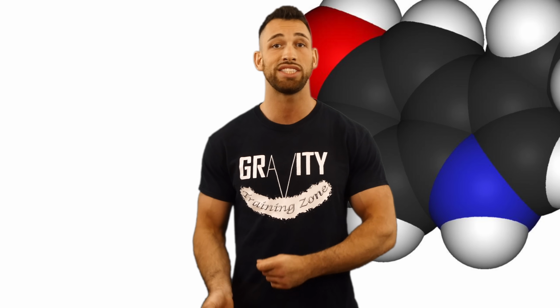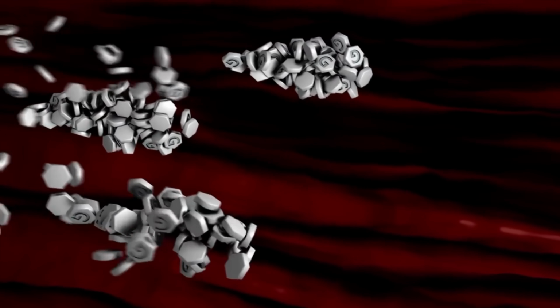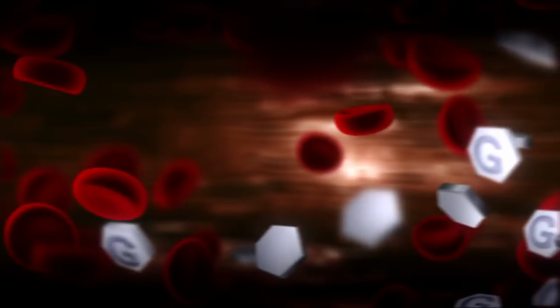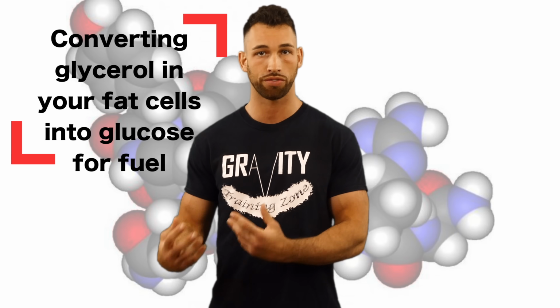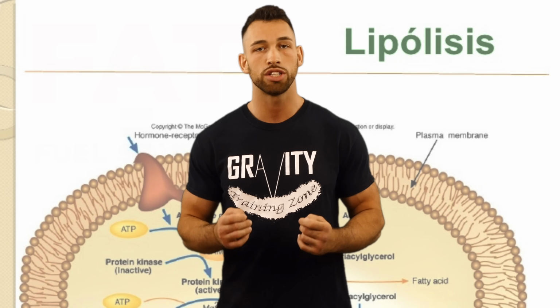You have another hormone known as glucagon that pretty much has the inverse function of insulin. After depleting stored glucose from your muscles and from your liver, your blood sugar will begin to drop. When your blood sugar drops too low, glucagon can actually raise your blood sugar by converting glycerol in your fat cells into glucose for fuel. Glucagon also signals the fat cells to release free fatty acids in a process known as lipolysis. To put it simply, glucagon signals the body to release stored fat to be used as fuel.